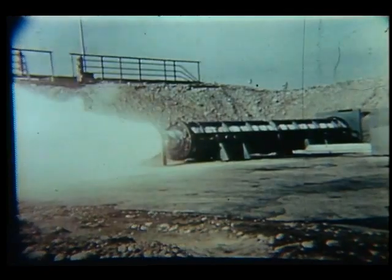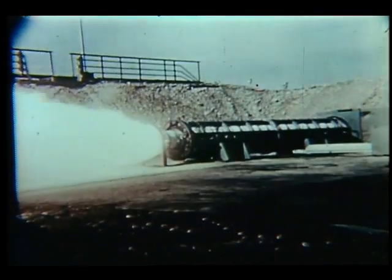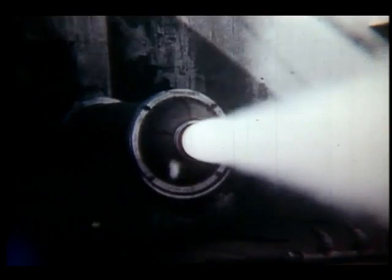The first stage, Algol motor, is a combination of the Jupiter Senior and propellant from the Navy Polaris. The second stage, Castor, comes from the Army Sergeant. And the third and fourth stage motors are designed by Langley engineers who adapt a version of the Navy Vanguard.